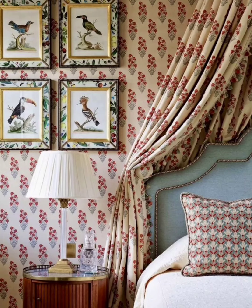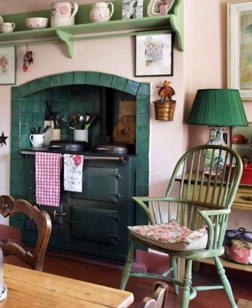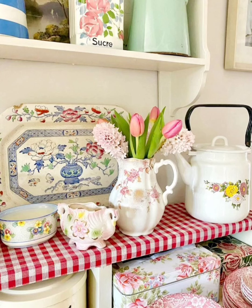For the dining area, a wooden table with mismatched chairs creates a welcoming and casual atmosphere. Add a vintage chandelier for a touch of elegance, and some fresh flowers as a centerpiece. This mix of elements creates a space that's both cozy and inviting, perfect for family meals and gatherings.